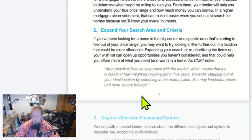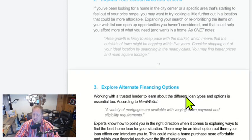Expand your search. If you're looking to be in Hickory, you might want to look in Newton and Conover as well. Let's say you're wanting to be in a certain spot of Charlotte, then also look a little bit outside of Charlotte, Huntersville, Pineville, somewhere that fits. Start expanding your search criteria so that you can find the house that fits your market.